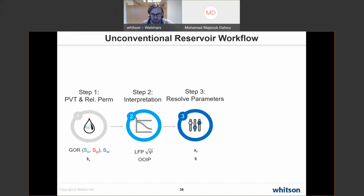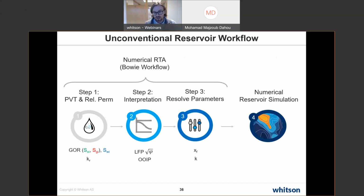Some people would like to take it a step forward and get some realizations in terms of history matches, for instance. So if you do that, you can resolve your XF and K as a last step. And kind of the umbrella of all these 3 steps is what we call numerical RTA in Whitson Plus, and is also what we're going to look at in detail in the joint industry project. Of course, since we're already using a full physics reservoir simulation model, we can use that consistently in a numerical reservoir simulation exercise.